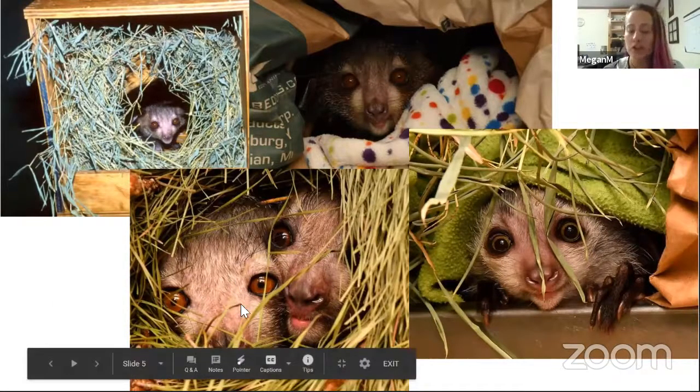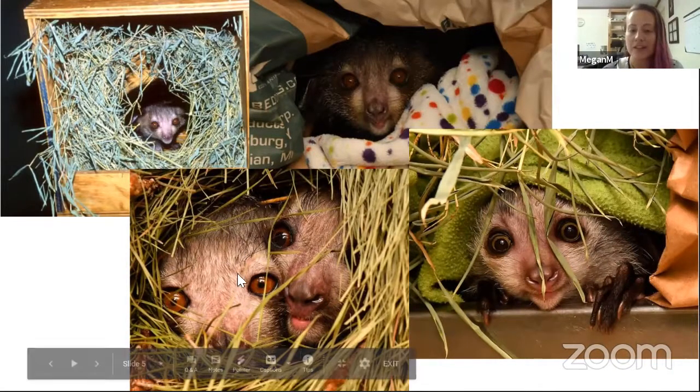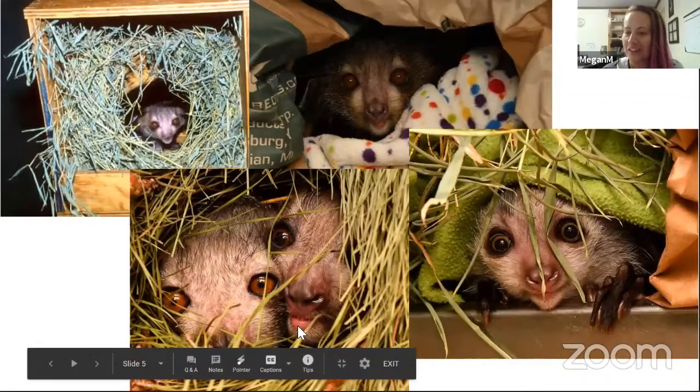And in most of these photos, you're going to see Ayeyes by themselves. But when you do see two Ayeyes together, it's going to be a mom and her offspring. They do stay together for a few years. So that's why you're seeing mom and daughter right here sharing the nest.